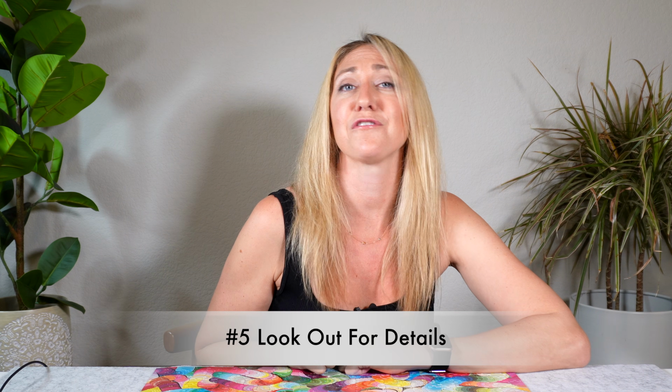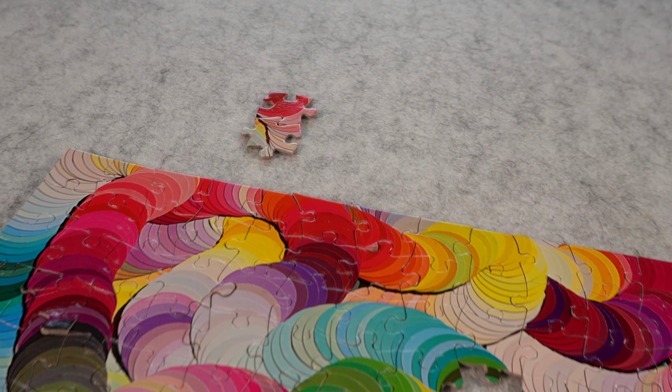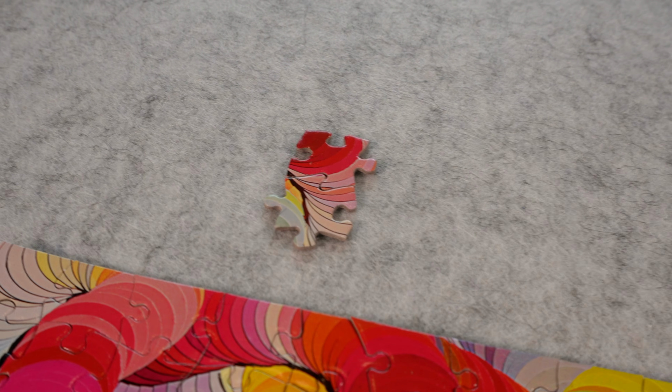And lastly, strategy number 5, look out for those details. Pretty much in almost every picture, there's a tiny little detail that if you can pick out, it'll help you on the puzzle. On this one, I noticed that these stacks of not pogs had shadows on either the left side or the bottom side. So when I picked up a piece and I saw it had a dark portion in it, I knew that it could have been oriented one of 2 ways, which helped narrow things down. So don't forget to take extra special care to use everything in that picture that you've got to your advantage.